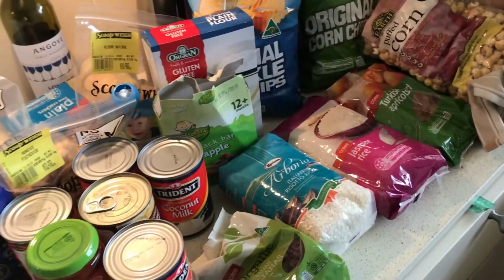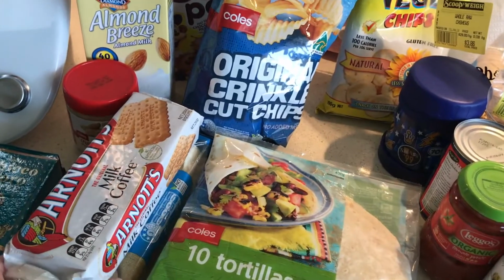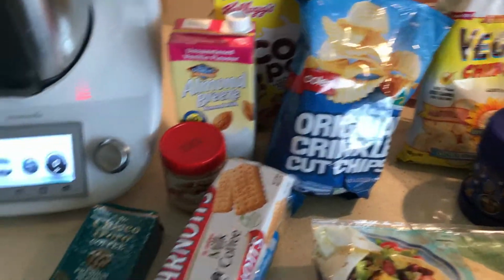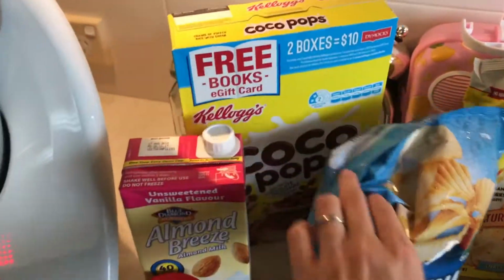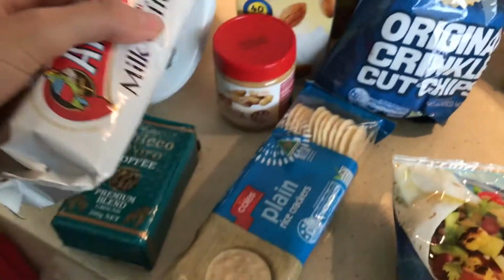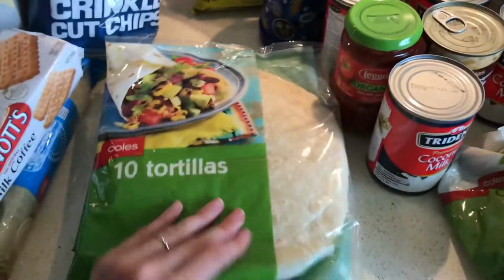And then over here, I've split my shopping into 2 lots. This is regular stuff, and then over here, my husband's taking my eldest son Jack away for the weekend, so these are a few things that I know he'll enjoy eating, so I just got them a few extra things. So I'll go through that first. Cocoa Pops for breakfast, and he'll have that almond milk, chips for a snack, peanut butter, he lives on peanut butter sandwiches, rice crackers, biscuits, coffee, and then this is my regular shop.